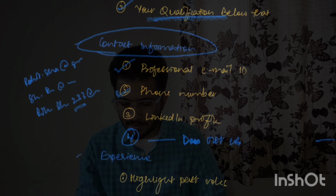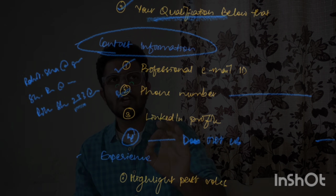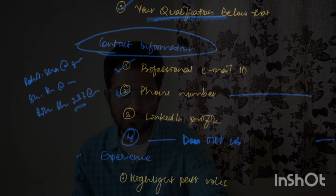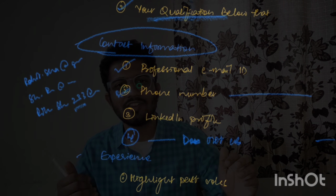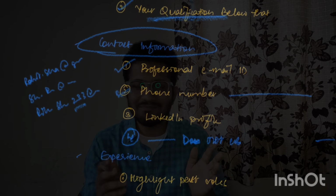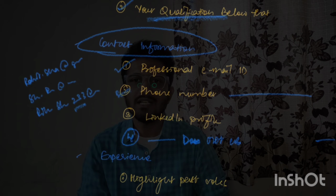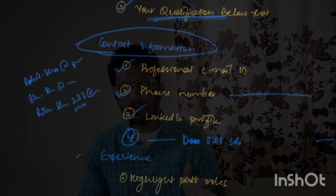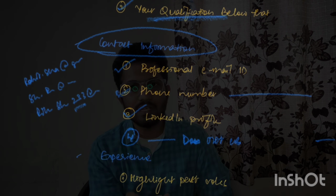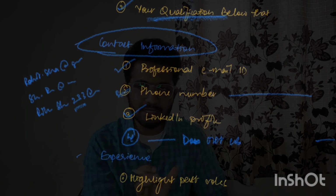Next, phone number. Make sure you do not put any type of hello tunes. You don't want the HR to call you and have to listen to that. They don't want to listen to songs, they want to keep it as short as possible, and hello tunes are not professionally accepted. Next, your LinkedIn profile. If you don't have a LinkedIn profile, create a proper LinkedIn profile and add that link here.